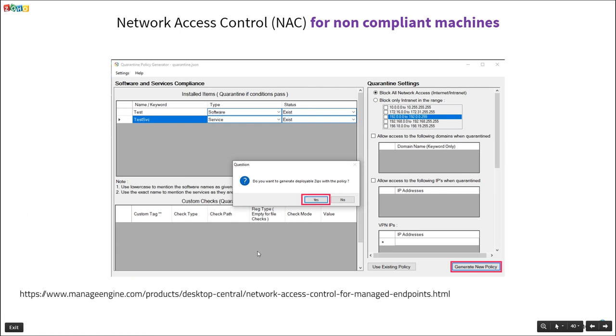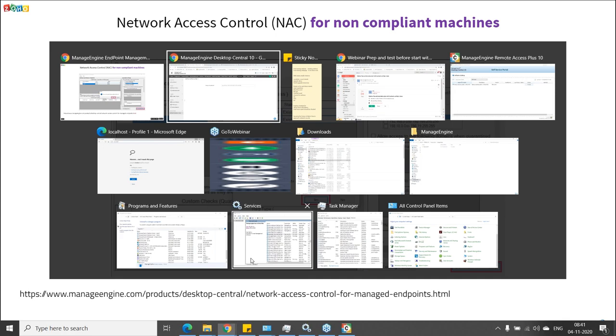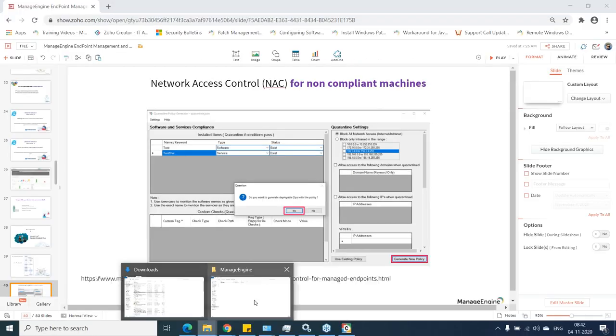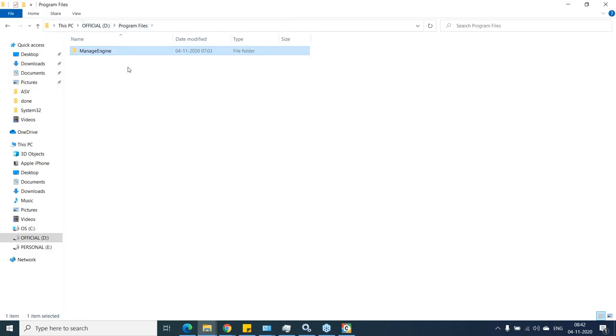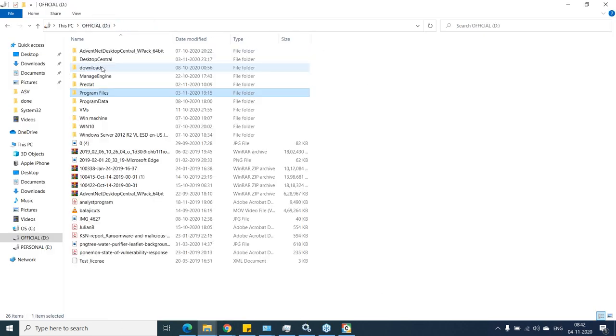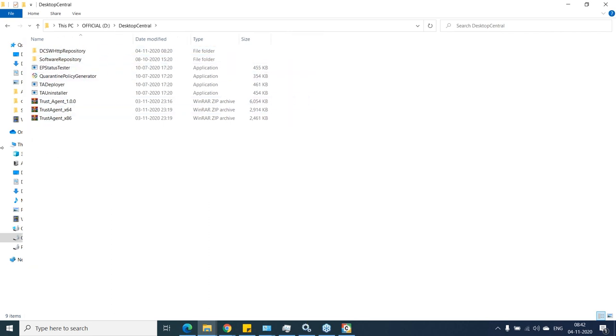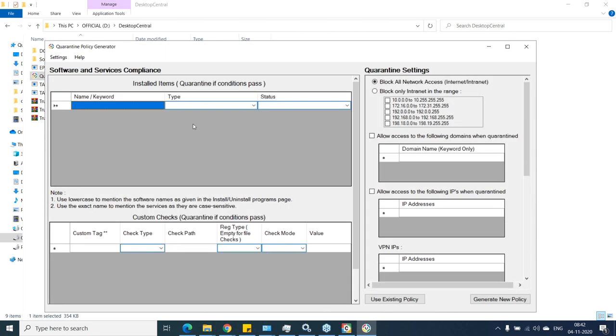How does this work? What you have to do is define policies. What version of the application should be there? What are the services that should be there? Those things, you can define in the policies. Then we have a small tool that will take care of it. The agent will then quarantine the machine if those policies are not met. If they are met, then it will allow the network communication.